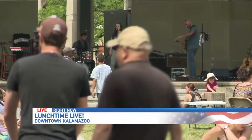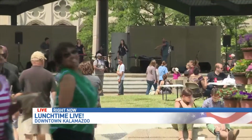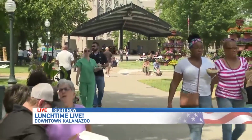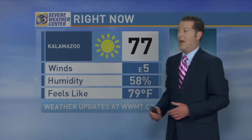Okay, how about we check out Lunchtime Live, the first one in downtown Kalamazoo. She's singing on stage right now. We got the drums and keys to the left, and she's dancing. It looks like he's tuning his bass off toward the right. Another guitar toward the left. Hey, that food looks good. I like that in the background also. Remember, every Friday, all summer long, a chance to get a little sun, get a little break, some exercise. Lunchtime Live, courtesy of Kalamazoo Parks and Rec.